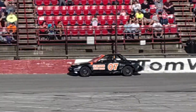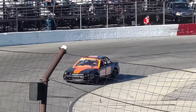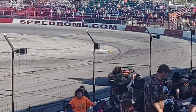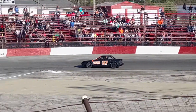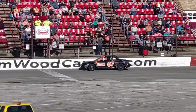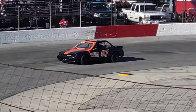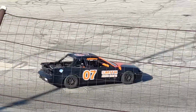This is Tim Smith in the 07. He gave me a very, very deceptive sub-15 lap in practice. He's kind of sneaking around back there. Tim Smith in the 07 trying to bump his way in, one of the most experienced drivers we got out here. Smith lines up perfectly, and he is in solid. 15.252. I think that should be good enough to stay. That's my 5th quick time so far.